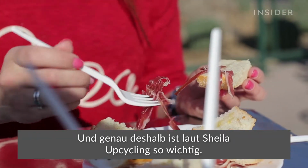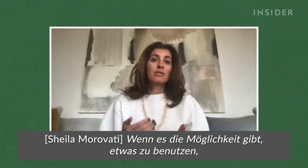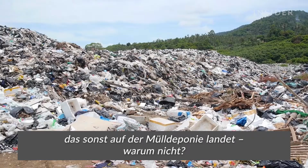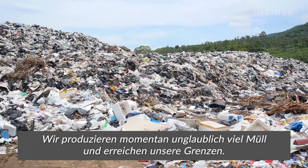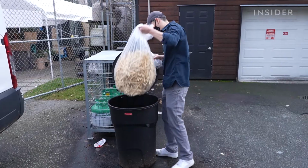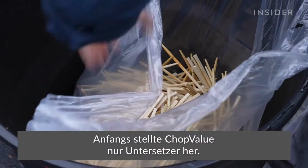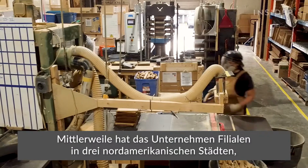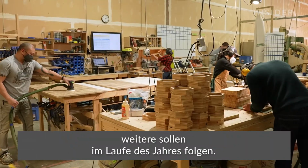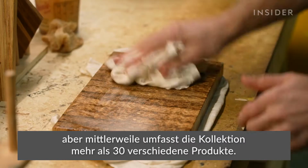That's why Sheila says upcycling is so important. If there are opportunities like that to use something that was going in the trash or headed to landfill, why not? We have so much trash right now, and we're at the limit. The planet can't take it anymore. When ChopValue first started, it was only making coasters. Now it has franchises in 3 cities in North America, with more expected later this year. Coasters are still the number one selling item, but the collection has grown to more than 30 products.